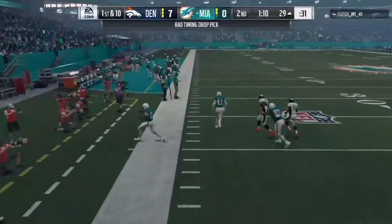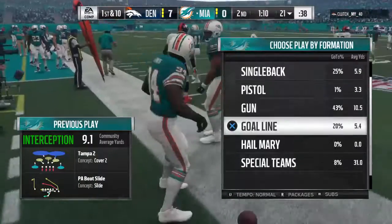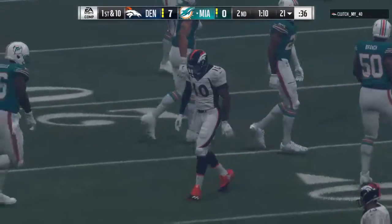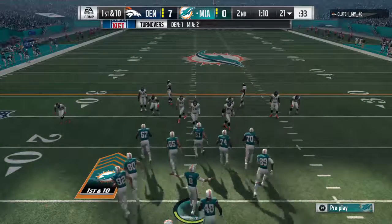Now that'll be tipped and intercepted. Picked off by Lawrence Timmons. This is such a good read defensively. They know that this offense is going to try to get the ball to their playmaker in space. So what do they do? They crowd him and send bodies at him. And this one winds up being intercepted.